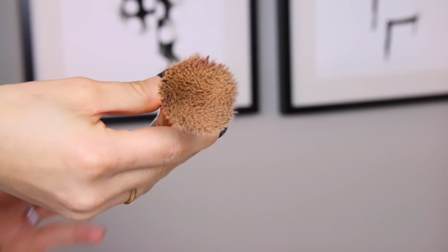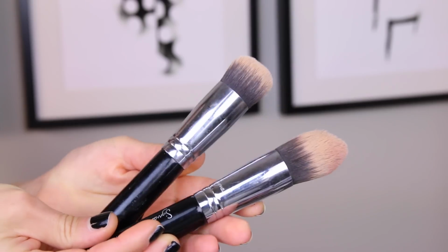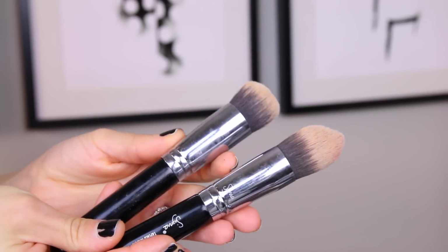Your tools are very important when applying foundation, so make sure you have a really good kabuki brush, because a kabuki brush like this will make your foundation look really natural and seamless. I have been using this F80 kabuki brush by Sigma for years now, and I absolutely love it. I haven't changed it. Every now and then I will change it and use something a little bit more tapered.